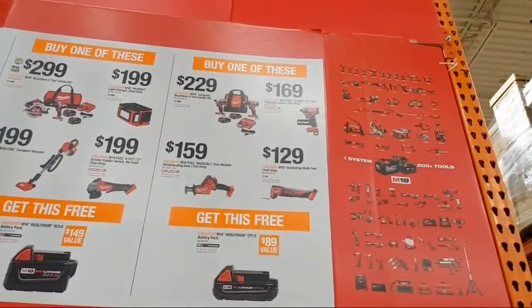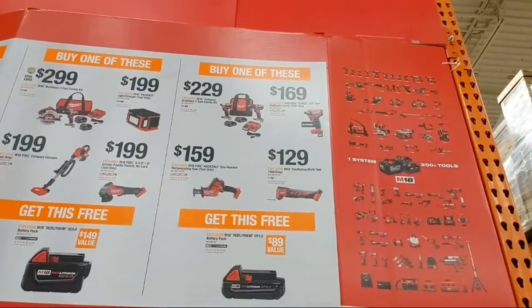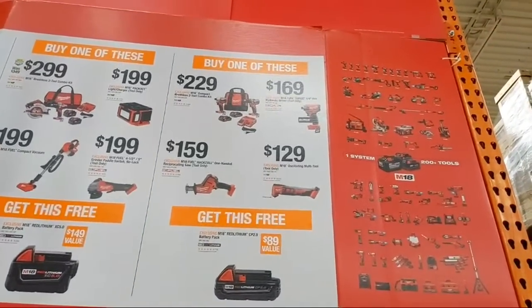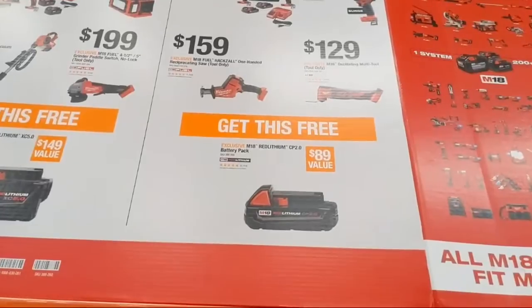And as we round them out, we have their lower end deal. When I say lower end, I'm just saying price wise. You have their combo kits, you have their 169 is for the bare tool Surge, oscillating multi-tool, or their one-handed recips all at 159. You're gonna get a 2.0 battery.